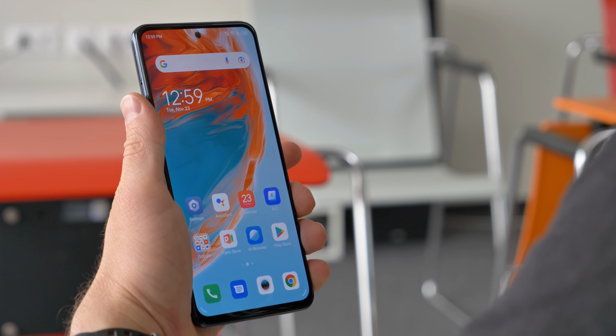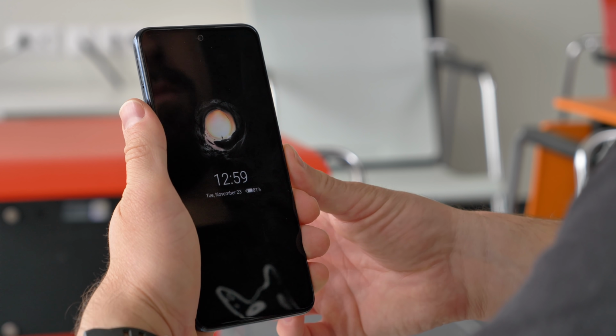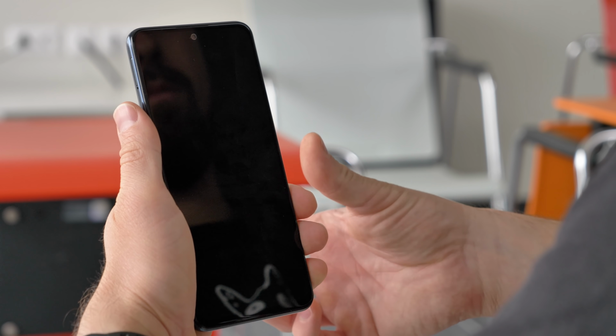The phone has something like an always-on display, which shows you time and notifications, but only when you pick up or move the phone. And to wake up and unlock, you can use the side-mounted fingerprint reader built into the power button. It's fast and reliable.